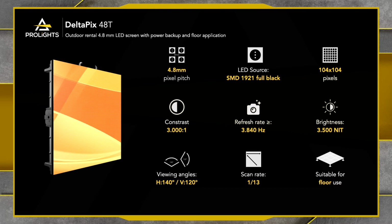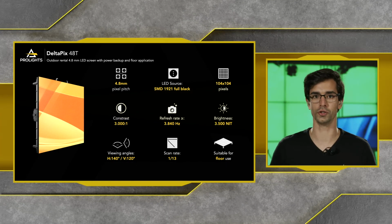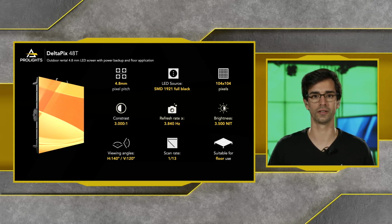The LED source is an SMD 1921 full black chip with 104 by 104 pixels. Again, same high contrast ratio, same refresh rates as well, which is quite important, especially when you're combining different models of LED screens, with a high brightness as well. Same sort of viewing angles as we have on the OmegaPix with a high scan rate. And as I said, these are suitable for floor use, so you can actually have people on the floor participating and engaging with the images on these XR and virtual production setups.